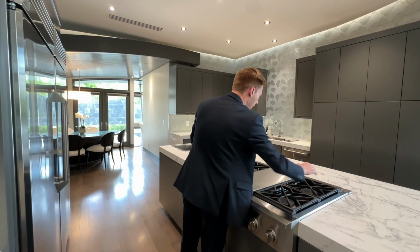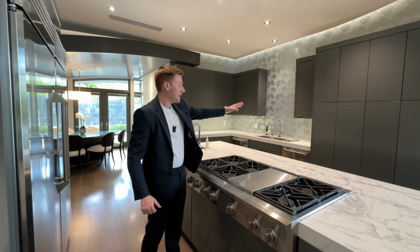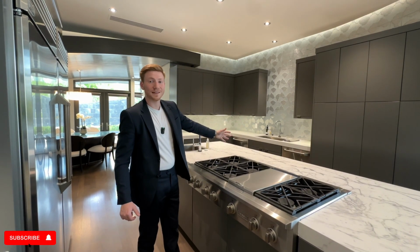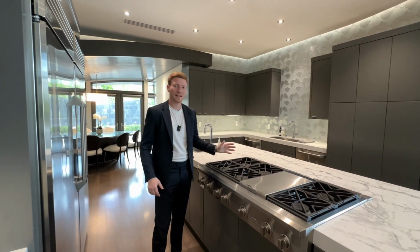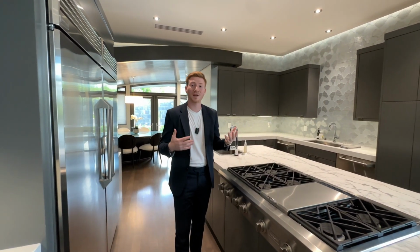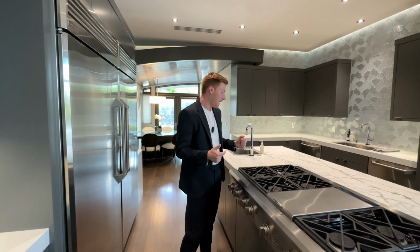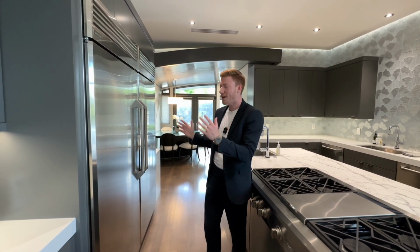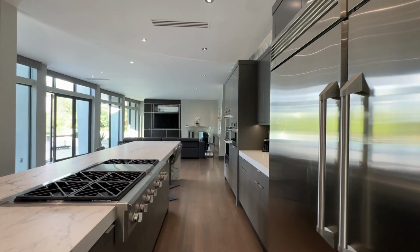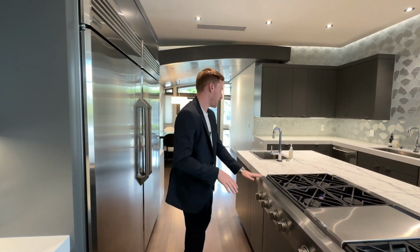So if I press this button, this will go ahead and that is your hood vent instead of the one that's typically up there. Keeps it nice and sleek and hidden. I'm not gonna turn it on right now because it is gonna be a little bit loud for you guys, but I love when they put the stovetop on the island here instead of facing the wall, because you're still connected with the living room, the entertainment going on. You don't feel so secluded over here, so I really like how they did that.